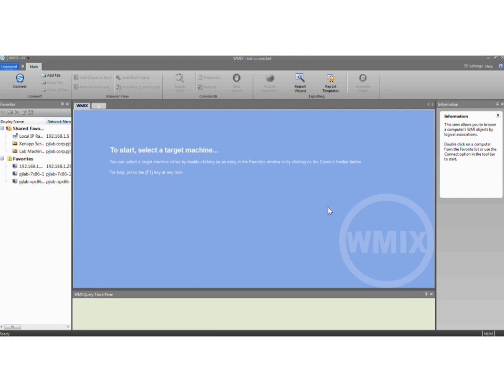What we have going on here is WMyX, which we've now released as a free download. Everyone can go ahead and use it. This is really designed around your power users. Anyone who is familiar with Windows Management Instrumentation and WMI, you're probably used to doing things like PowerShell scripts and accessing WMI through PowerShell or through the command line and so on.